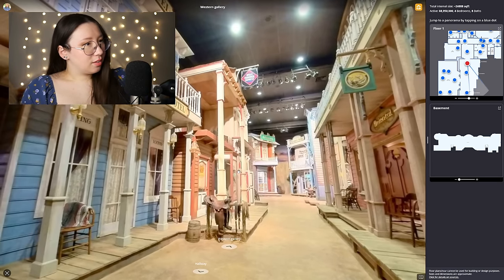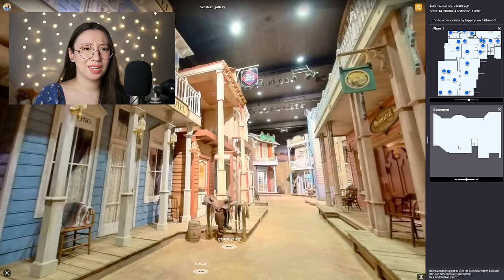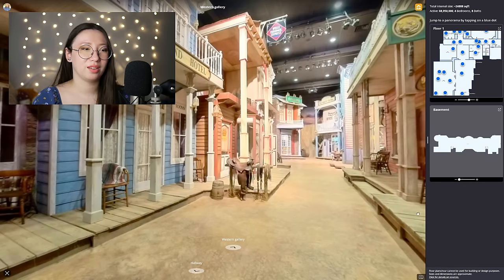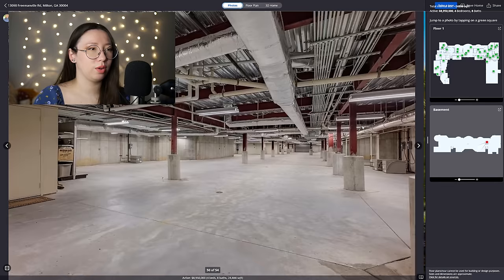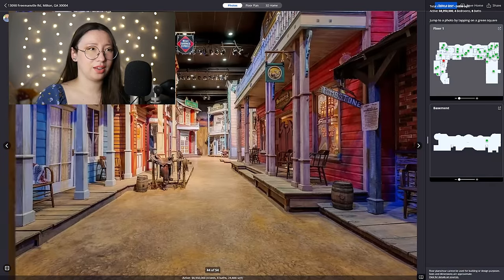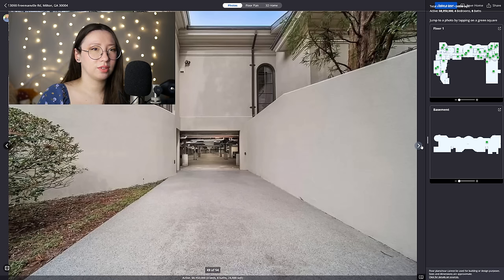But yeah, that's the Wild West town. And then there's a basement, which I don't know if you can go in. I think there's a photo of it. Let's switch to the photos. Let me go to floor plan. There goes one photo. That's the basement. So not very exciting. I guess that's what they call an unfinished basement.